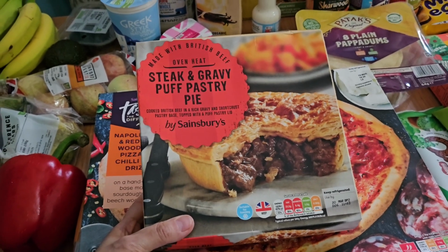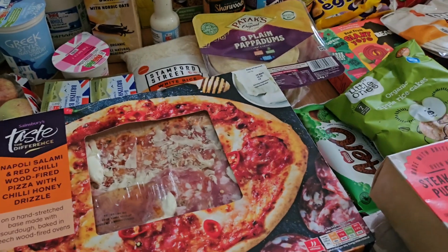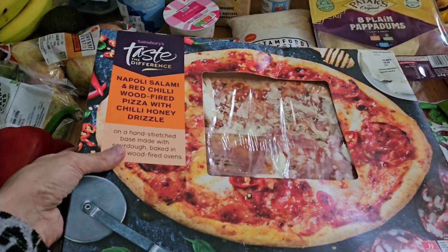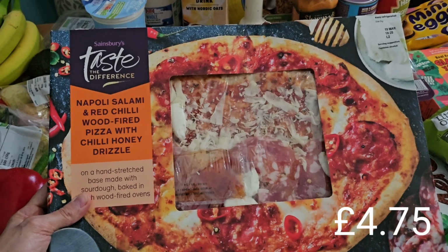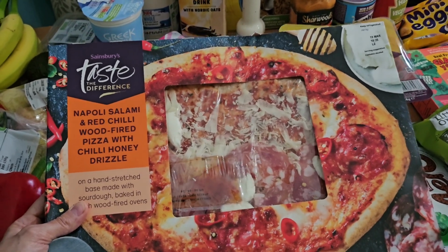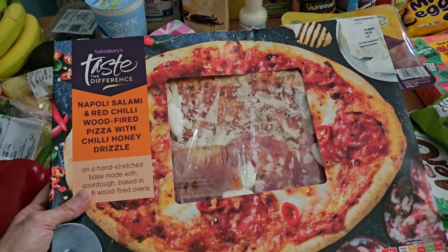So I've got one of these steak and gravy puff pastry pies. That looks really tasty. And then I thought we'd have a pizza night one night. So I've got this one for my husband and I, salami, red chilli, wood-fired pizza with chili honey drizzle. Oh, it sounds absolutely lovely.